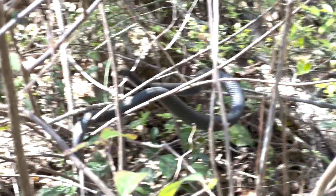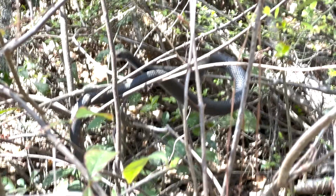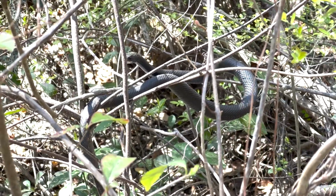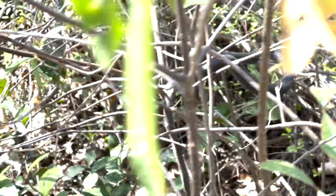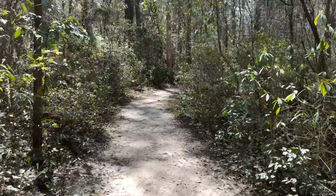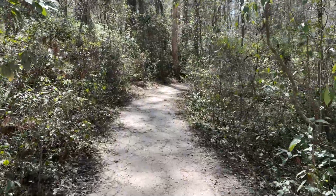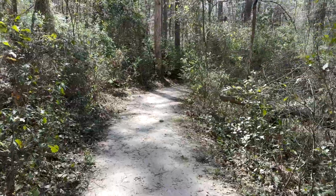And here we go. We got a little bit of our animal wildlife here. This looks like a black rat snake who's just hanging out here in these bushes, not overly concerned by us at all. That was a good spot. It was. So we just had to stop to look at a snake. Fortunately, it was a nice snake. It was not a danger noodle.